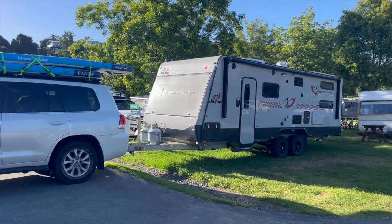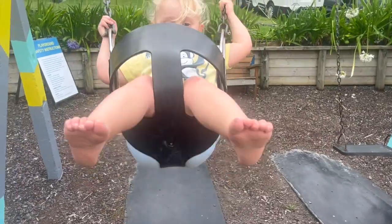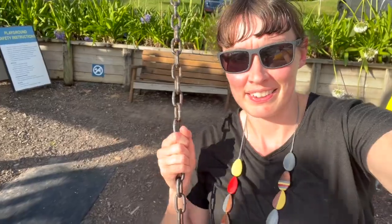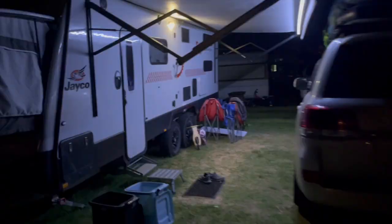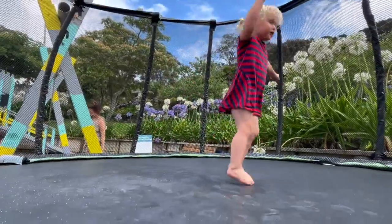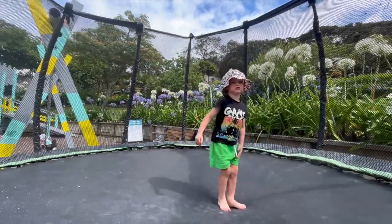At Russell Top 10 campsite. We've got a fantastic pitch. I have to say I did book it 6 months ago though, because it's a prime time of year to get a booking and the campsite is completely full, but it is my favourite place in Russell. The kids started and finished their day on this trampoline every single day.